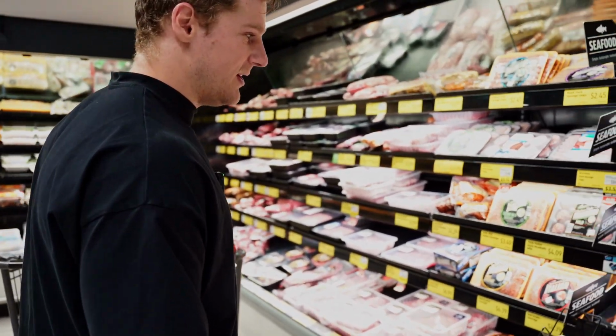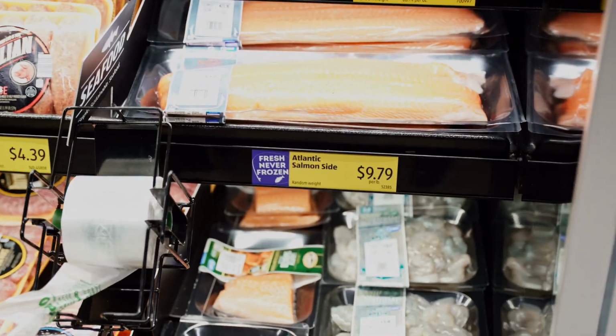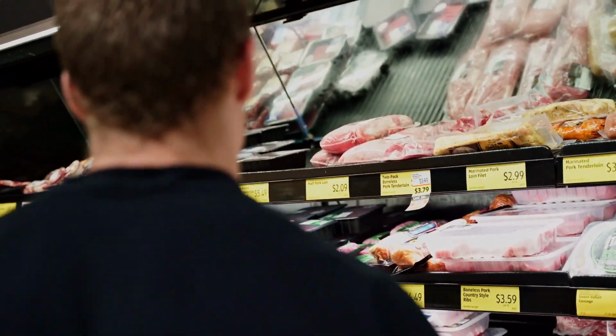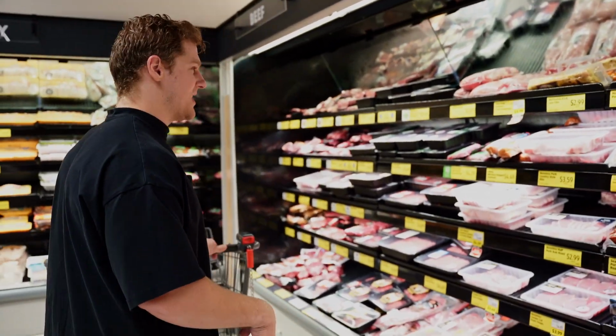The salmon looks good, but it's so huge. I don't need that big of pieces of salmon. Could cook it for later, but I think I'll get the salmon from Sam's Club.